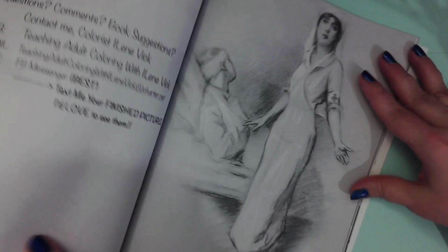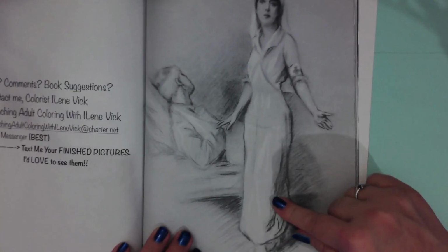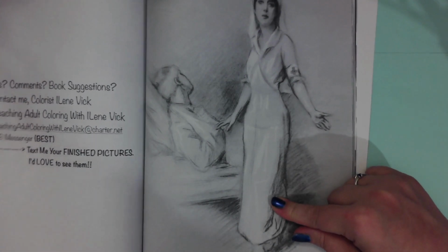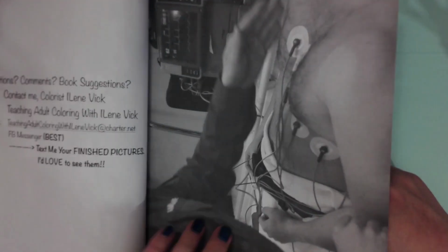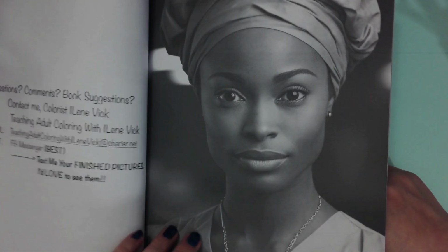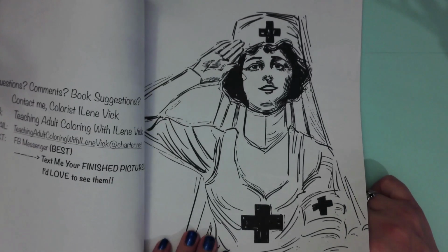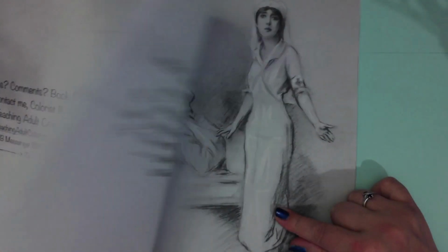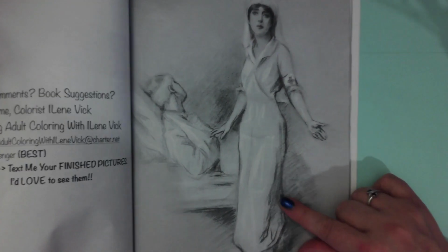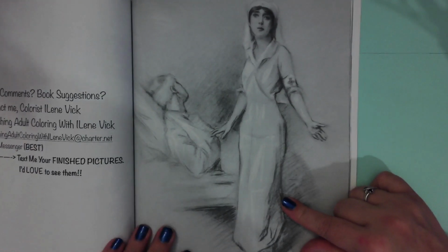And we have, see, this looks like a uniform in the 1900s. See how they started to change? Where's that picture? See, that was in the 1800s that they looked more like a nun. And then in the 1900s, they started changing like this. So this is a 1900 vintage picture.